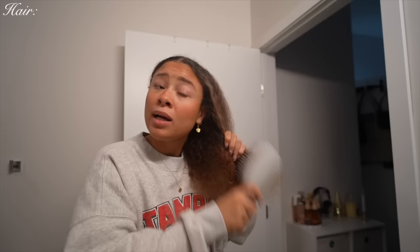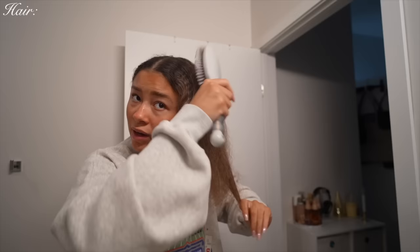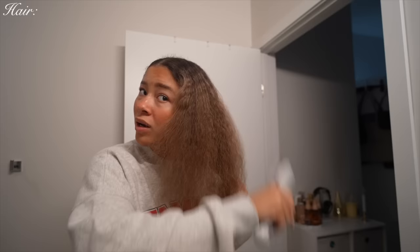But if you guys didn't know this, I evened out my hair in July or August because my front part of my hair was way longer than the back. And although I do still have layers, I just kind of wanted my hair to be a little bit more even. It kind of looked funky, so I evened it, so it's actually a little bit shorter than what it used to be compared to last year.